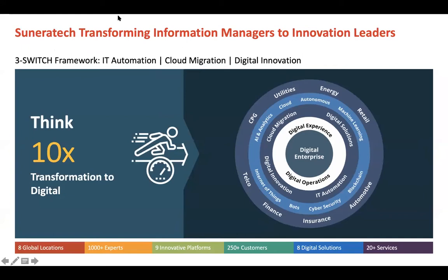Let me give a quick introduction to Synera Tech. It's been a good 14 years now, a great 14 years, in fact. We now have locations across the world in 8 different locations, over 1,100 employees around the world, focused primarily on driving innovation, enabling innovation. We've authored a framework that has been very successful over the last decade, which is called the 3-switch framework, to enable businesses to innovate.